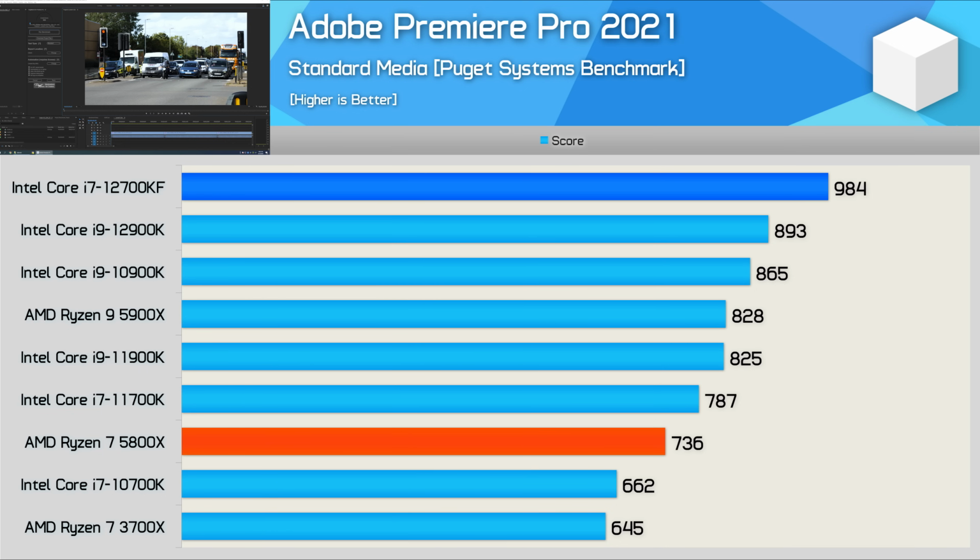Here we see that the Core i7 12700KF destroys in the Adobe Premiere Pro 2021 benchmark with a score of 984 points, and that made it 10% faster than even the 12900K. I'm not quite sure how that's even possible. Perhaps the higher E-core count of the Core i9 part is to blame here, feeding them work in favor of the P-cores. So this could just be a simple scheduling issue, as there's really no reason for the 12700KF to be faster. But whatever the case, Intel crushes AMD in this benchmark, as the 12700KF was 34% faster than the 5800X.